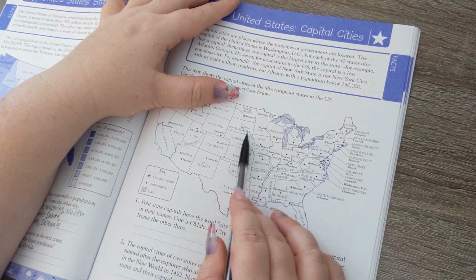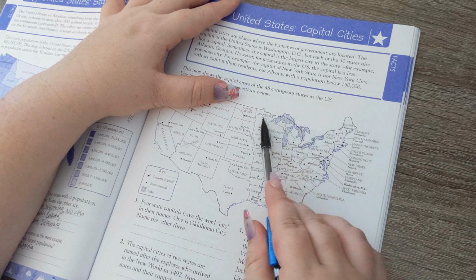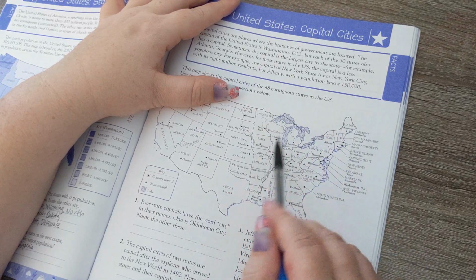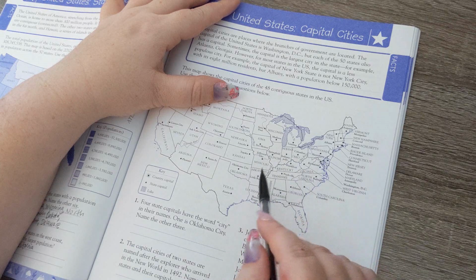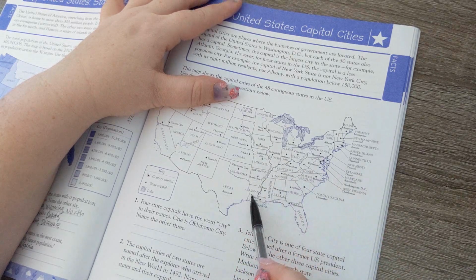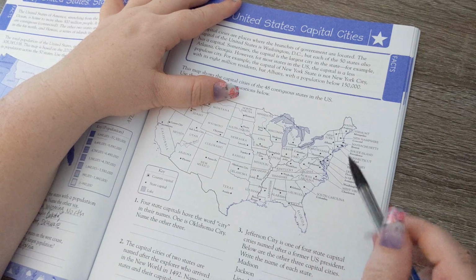The capital of South Dakota is Pierre. The capital of North Dakota is Bismarck. The capital of Minnesota is St. Paul. The capital of Iowa is Des Moines. The capital of Missouri is Jefferson City. The capital of Arkansas is Little Rock. The capital of Louisiana is Baton Rouge. The capital of Mississippi is Jackson.